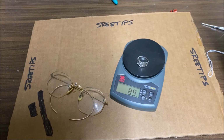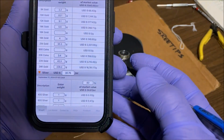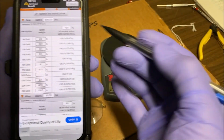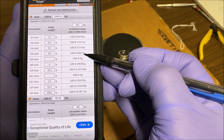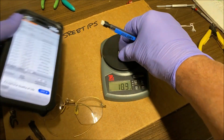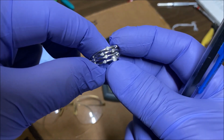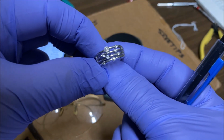And it weighs 5.5 grams. You look here, I'm using Kitco Scrap It. I've got the value set for 100%. 5.5 grams of 14K is $266. We paid 150, I think it was, for that ring. It's a very nice ring. I may shine this up, buff it up. It's got diamonds in it, and offer this thing for sale on my eBay site.